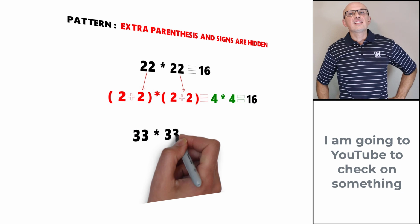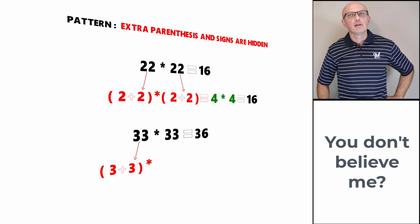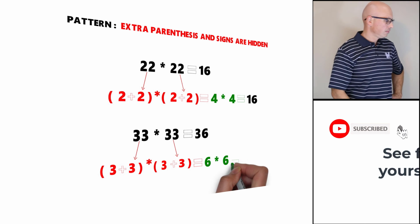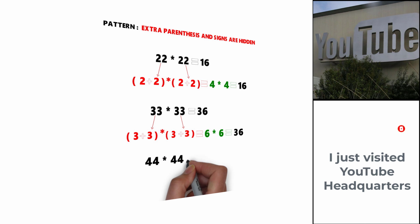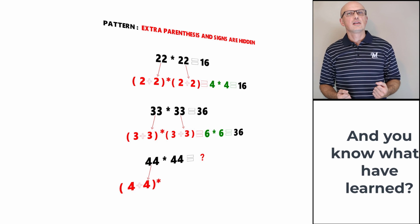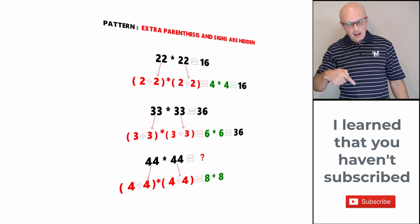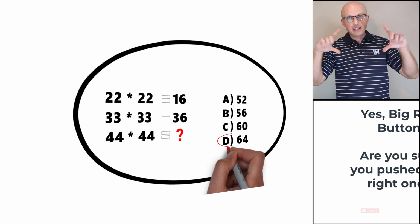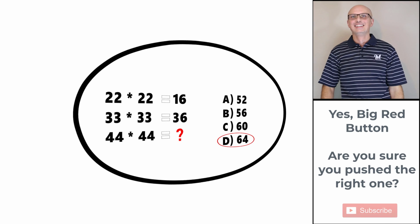Same thing with 33 times 33. If you add in parentheses 3 plus 3, multiplied by another set in parentheses 3 plus 3, you will be multiplying 6 by 6 and the result will be 36. So the correct answer here is the set in parentheses 4 plus 4 multiplied by another set in parentheses 4 plus 4, which would be multiplication of 8 by 8, and the end result of this would be 64. So the correct answer here is choice D, 64. Hopefully you've nailed this question and now know how to answer similar problems on the test.